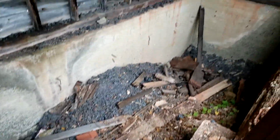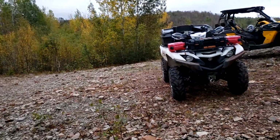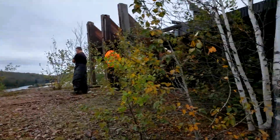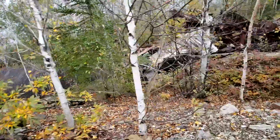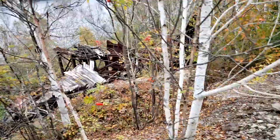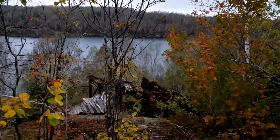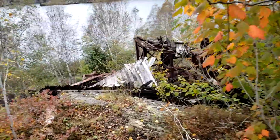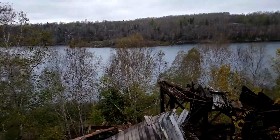A couple of years ago, we got in here. It doesn't look like there's a lot up top here. Big waste rock pile. To this shack, anyways. We're up above all the collapsed buildings. Get a better look down here. Out onto the lake.